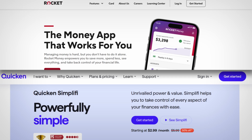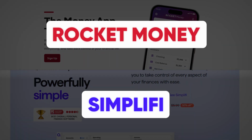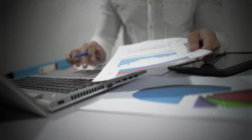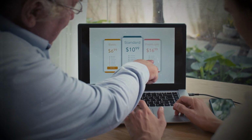Today I'm excited to dig into a comparison between two of the most talked about personal finance apps on the market, Rocket Money and Simplify by Quicken. In the world of personal finance, having the right app can make all the difference in staying organized, hitting your savings goals, and even avoiding those annoying overdraft fees. But with so many choices out there, it's tough to know which one will actually suit your needs.